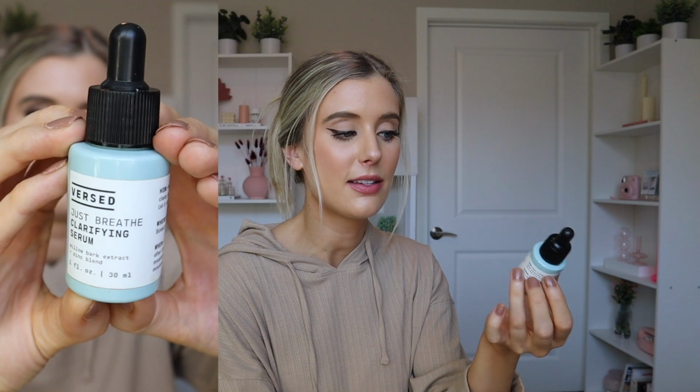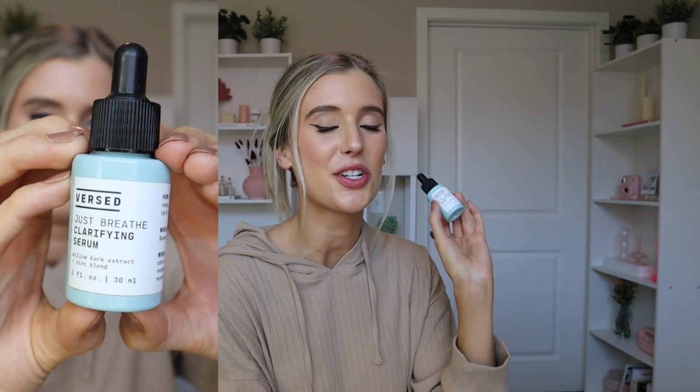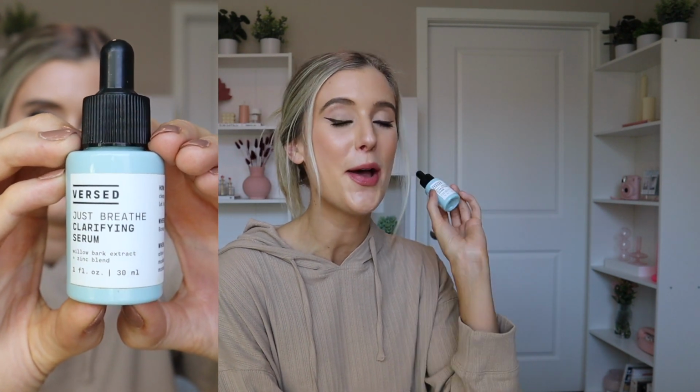Next is another serum from Versed called their Just Breathe Clarifying Serum. This one is really similar to the Ordinary's niacinamide serum. Both have niacinamide, both have zinc. This one also has willow bark extract added, which is an astringent ingredient, kind of in the same family as salicylic acid. So both are great products for oily, acne-prone skin, but this has significantly less niacinamide. It has 1.06% niacinamide, whereas the Ordinary's has 10.